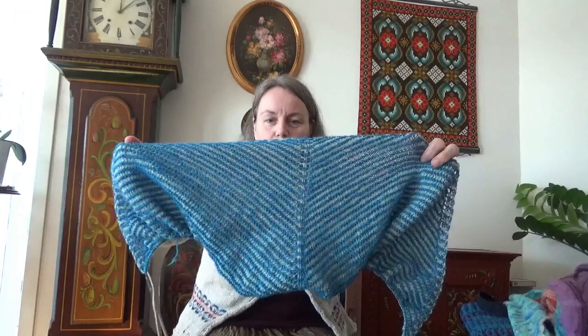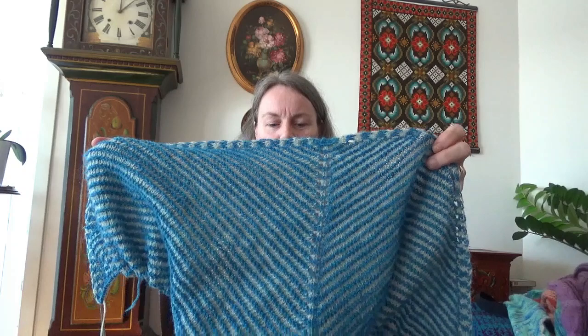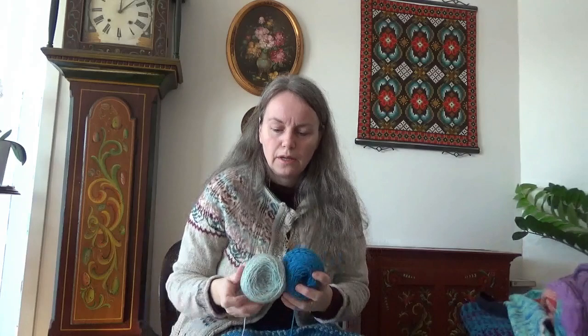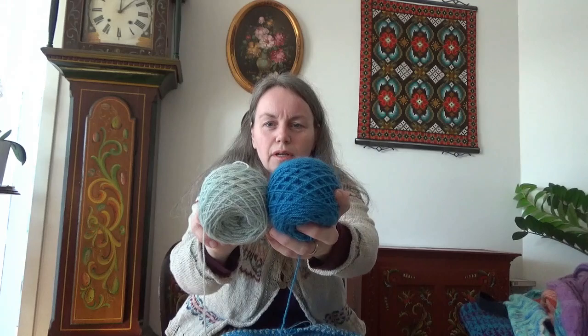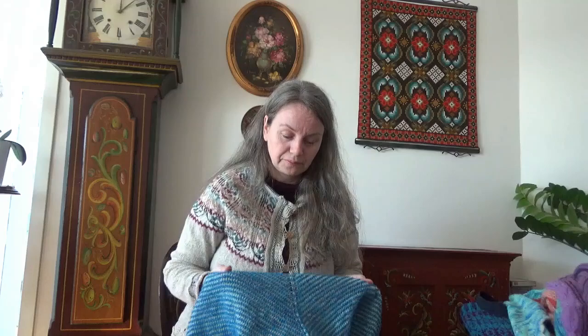And this is how far I have got. It's a little bit difficult to show you. It's a lot of garter stitch and a little bit of stockinette. It's quite thin. It's a BFL, hand-dyed by Nina Petrina. She's a Norwegian. Very nice colors and very soft, even though it's wool. I bought this many years ago at Midtnorsk Strikkefestival, a knit festival.